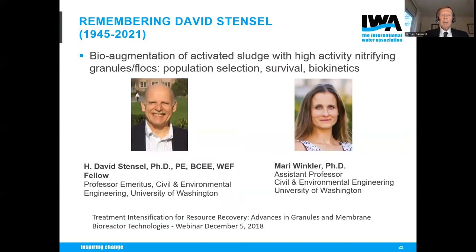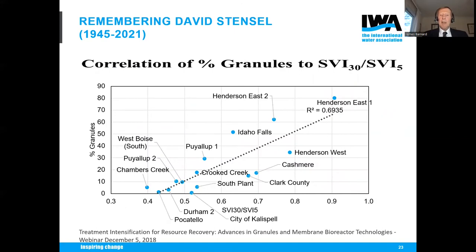Dave Stensel got very interested in granule formation in mainstream plants. And he produced this paper with his assistant Professor Marie Winkler. And the next slide, please. In that plant that I've just shown, the Henderson plant, what they found is on this slide that I've taken from their paper. It shows the SVI 30 over SVI 15. If that is one, it means you have actually got granules instead of activated sludge. And so what you see, this Henderson plant is producing a tremendous amount of granules. And so I was working with Dave to see what was the reason for this granule formation.